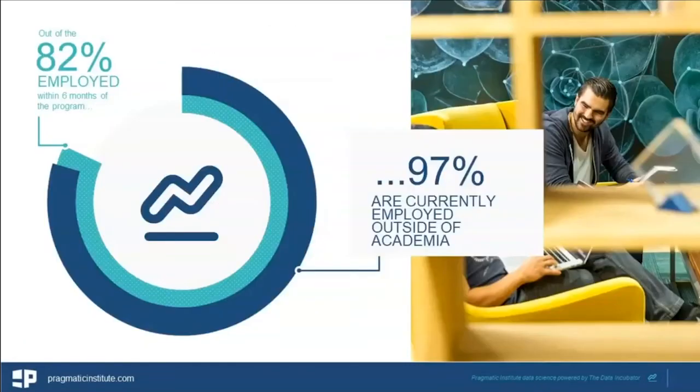So a big component of our program that we really pride ourselves in is helping our students not only grasp data science concepts, but also getting placed in the field. So as you'll see from here, 97% of our students that go through our program are currently employed outside of academia, and 82% are employed within 6 months of completing the program. Those are really great numbers. We're really proud of those and have worked really hard for them. That's part of the challenge, not only learning the content, but being able to transition into a data science role. That's really where our program stands out because we help you to do both.